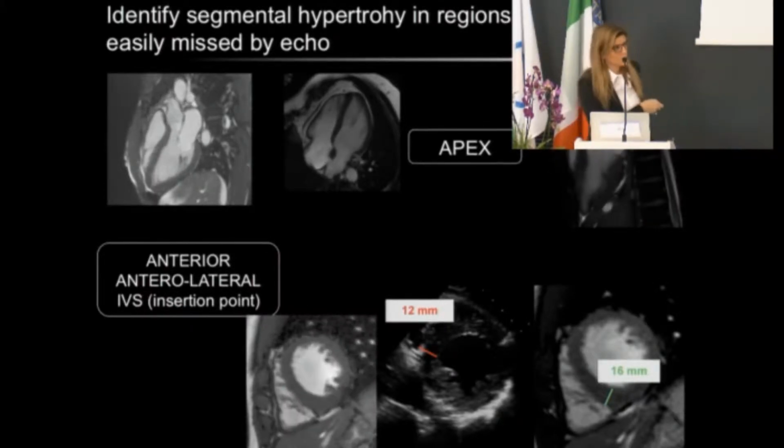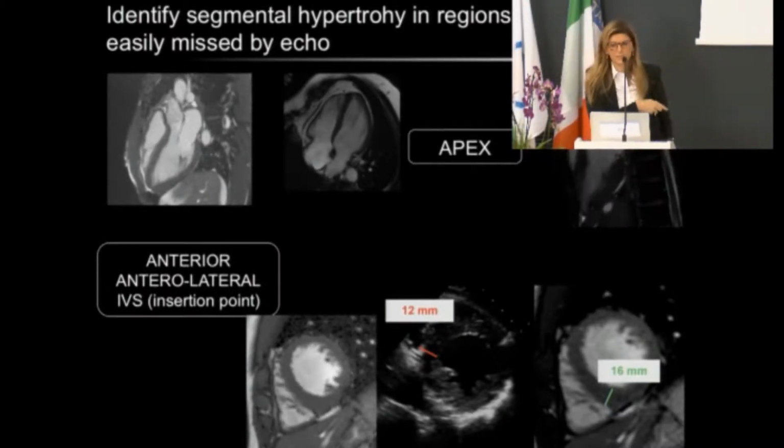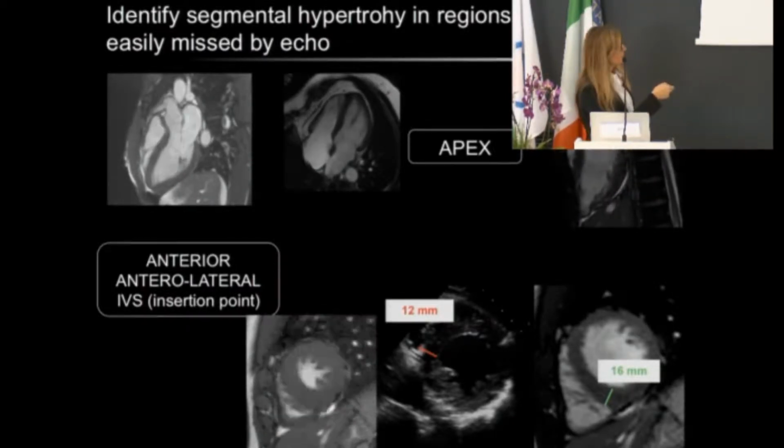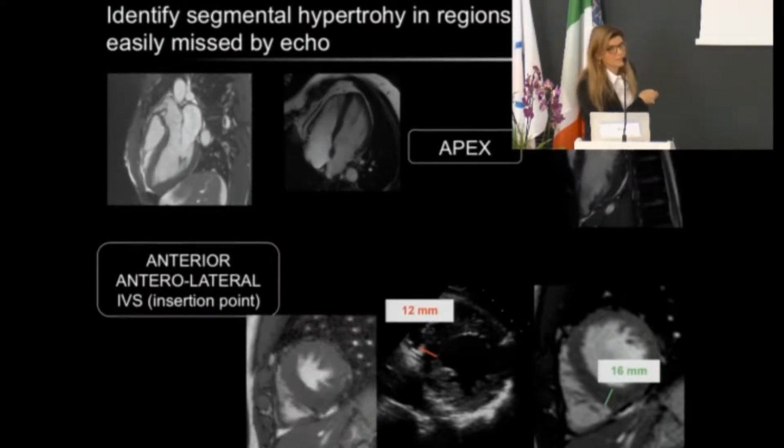And below, you can see another area where you can easily miss the hypertrophy, that is the anterior anterolateral wall and the interventricular septum at the RV junction. Here, one case, we saw this guy recently. So here this is the echocardiogram at the RV insertion point showing 12 millimeters, and here is the CMR showing 16 millimeters.